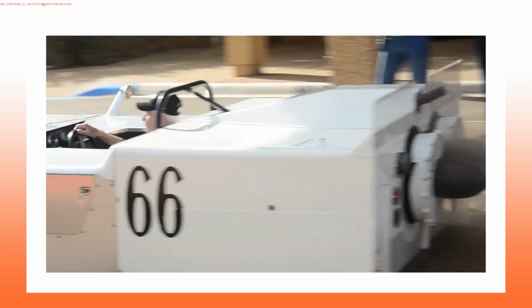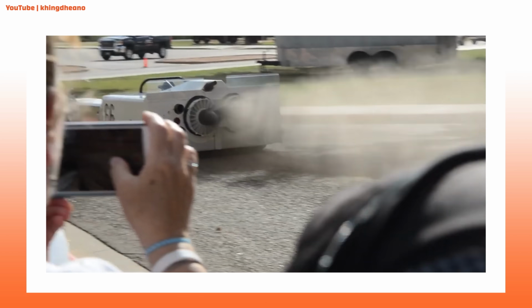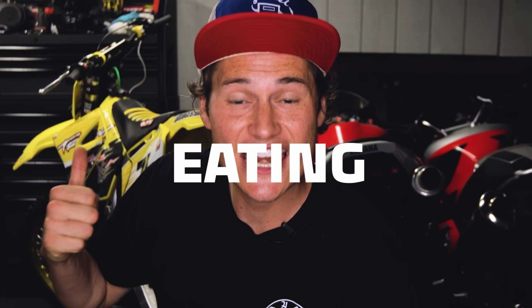Now, another advantage for the driver of the 2J was that the fans sucked all that air up and whatever debris it was, like rocks, and it shot it out the back. So people were literally eating your dust as you drove by them. Another reason people freaking hated this car. Can you imagine you're on your racetrack and you're just like, doo, doo, doo, doo, doo. Some guy comes up beside you and his fans are blowing all that crap right in your face.